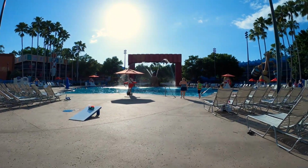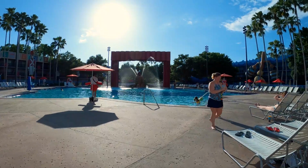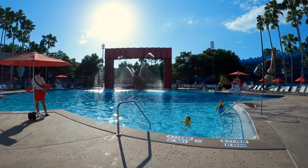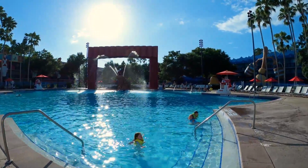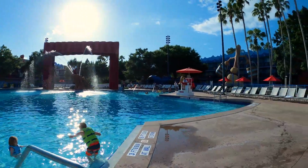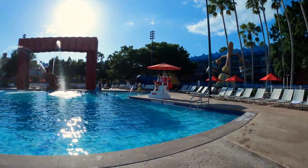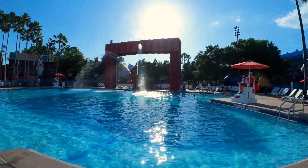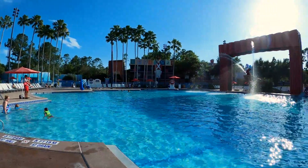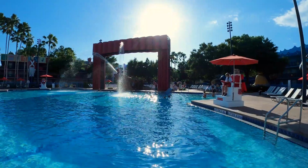The All-Star Movies. Now, this is probably my favorite pool at this resort, just because it has the Fantasia Mickey spraying down the water on you. This is a very big pool, sometimes deeper than other spots. Like over here, it's 5 foot at the drain. So it can get quite deep.